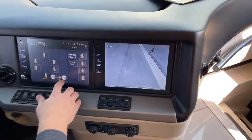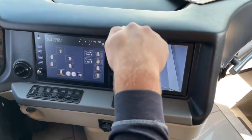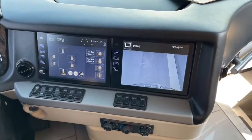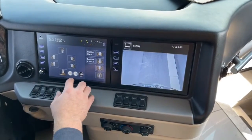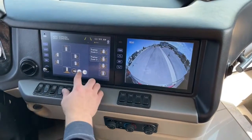I kind of mentioned this. Right now we're just on our standard. Now I just changed it so we're looking straight down. So if I had a hitch on, you would actually see the ball and you could see where you were going in relation to your trailer that you're hooking up to. Or kind of a wide angle just so you get a full view of what's going on around you.